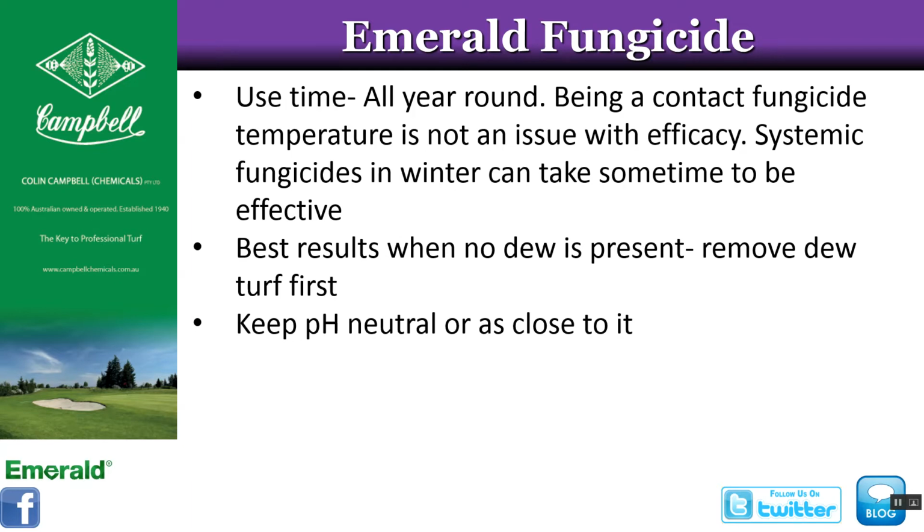The other thing about it, being a contact fungicide, you can use it all year round, no problem. It's not temperature sensitive in any way, so if it's too cold, it'll still work. If it's too hot and your cool season grass starts to shut down, it'll still work. The other side of it, systemic fungicides are different. In the winter time, it's getting too cold for them and they won't be taken up for quite a while, especially the DMI fungicides, they need an air temperature of about 10 degrees to work, so essentially they will work in the winter time, but it'll take a lot longer. The other side of it is when the plant starts to shut down, it can't take that systemic product up. Emerald, being a contact, put it on the leaf, it just stays there and it'll work straight away.